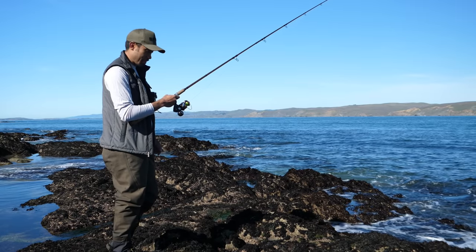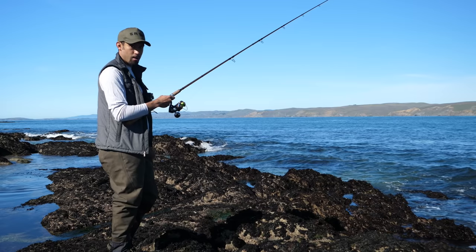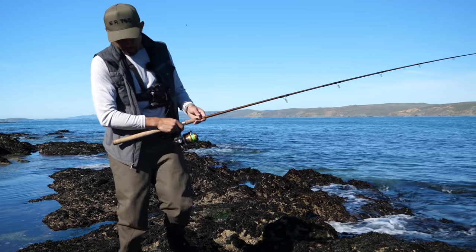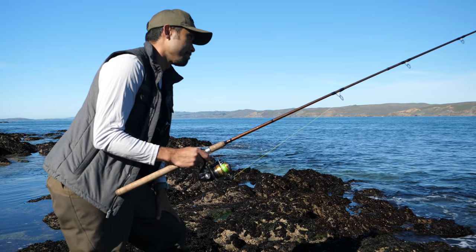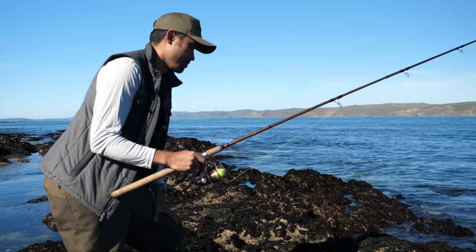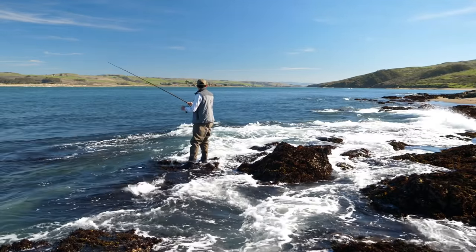It's about as simple as you can get right here. High low rig, 2 ounce weight, piece of herring that I got from the bay. Actually, Carlos gave it to me. Thank you, Carlos. Whatever fish are in here, I feel like they're not going to be that big. You know, I am in the bay. I have no idea what to expect. Hopefully I get something. Not really working over here. Gonna have to move soon.